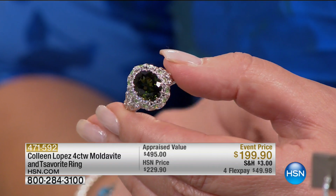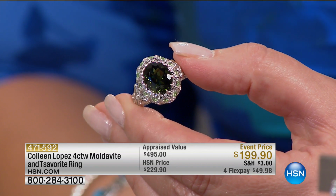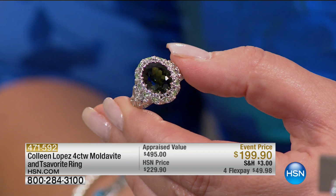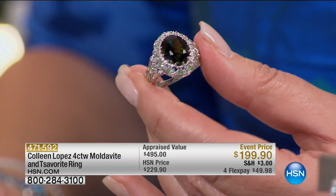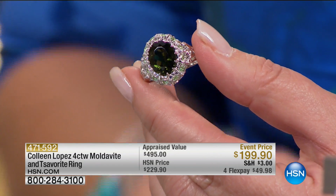Fascinating gem, found only in the Czech Republic, was formed by a meteorite slamming into Earth in the Moldau River Valley of Czechoslovakia millions of years ago. They say that it is a true stone from the heavens. It is an extraterrestrial stone. It's so rare and so unusual, and to get one that big, we haven't seen one this big in years, in forever. So if you like it, it's waiting for you, but it is already getting limited.